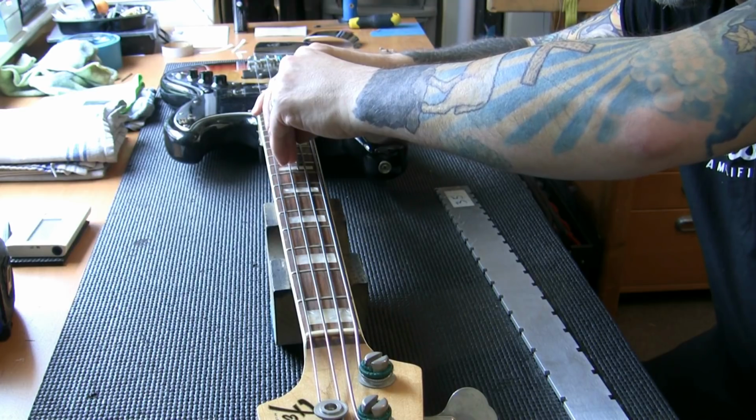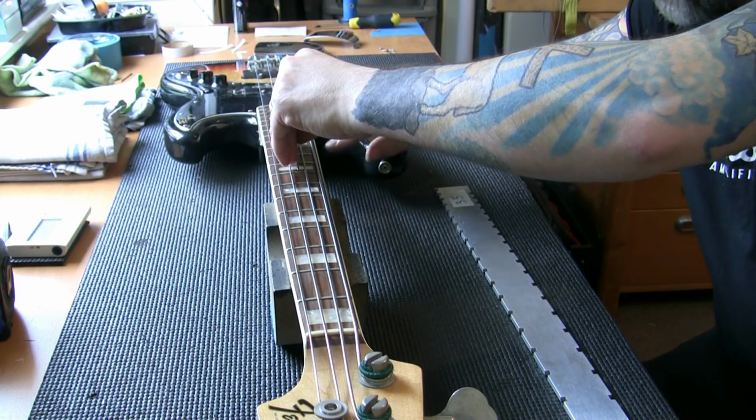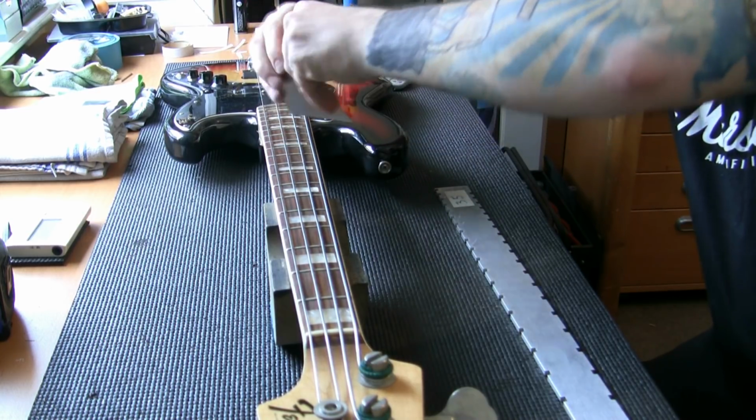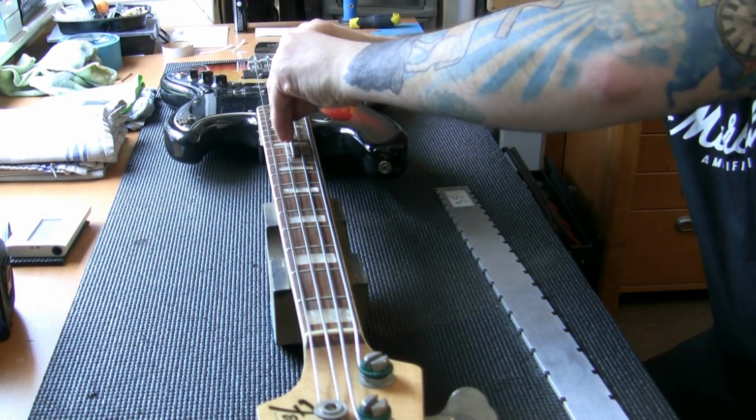That was a little bit high. If you listen, that means we need to shave a little bit off the top of that fret. We need to now turn it round and use a shorter edge because the frets are getting closer together.